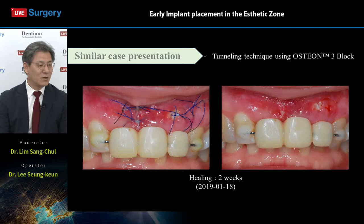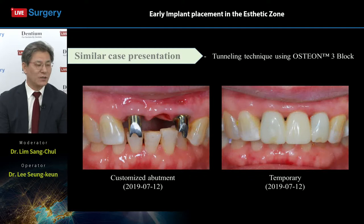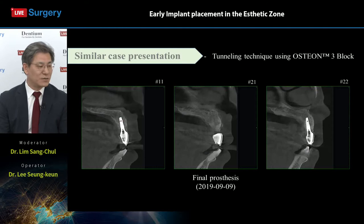So healing photos and healing stages after 3 months and final restoration with a custom zirconia abutment, right? So can you see the number 21 area, the pontic area? Very nice, well-done gingival molding. So unfortunately, between the central incisor area, the soft tissue does not fully cover the space, so small black triangles happen. Okay, this one is the final prosthesis, right? And a CT view after the prosthesis, with the implant connected with the custom zirconia abutment.